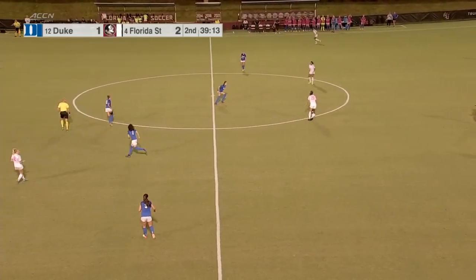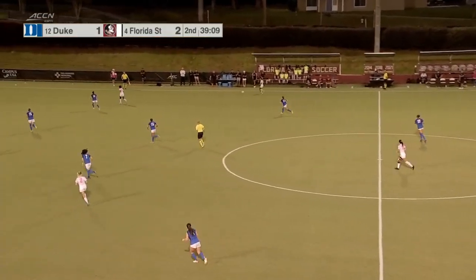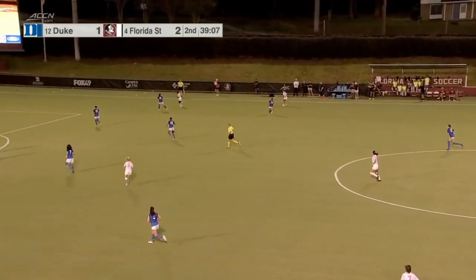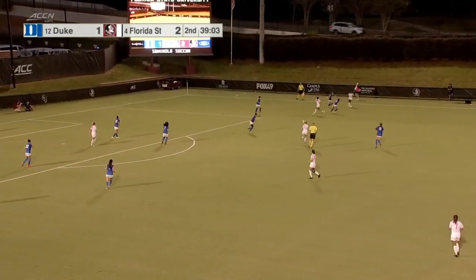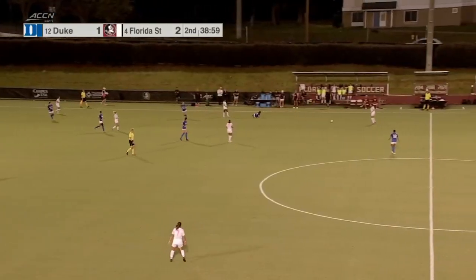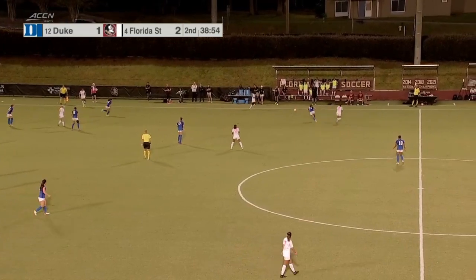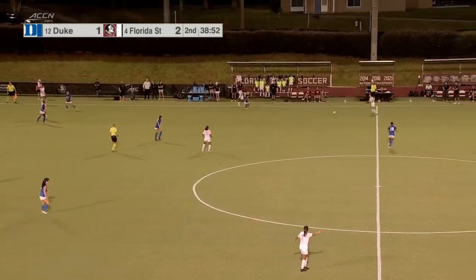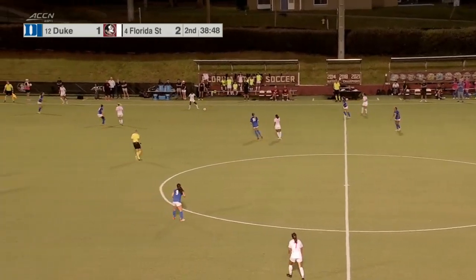What an addition to this Florida State team coming from Mississippi State. She's doing a lot of the dirty work as well and scoring goals on her own along with Jody Brown. Yeah, nice to see those two able to link up on that play. And Ejigini, the transfer from Mississippi State, led the Bulldogs in scoring the last 2 seasons, spent 3 years there.